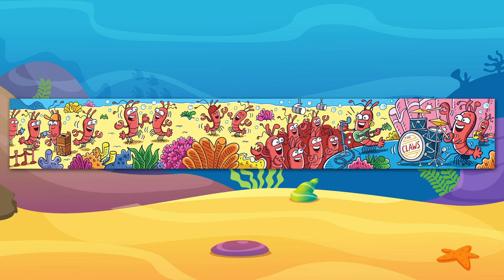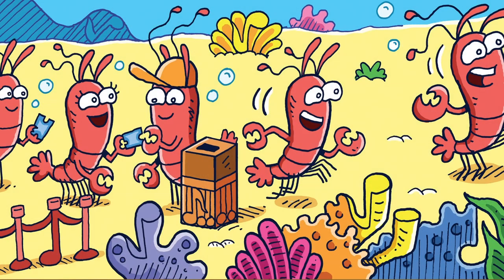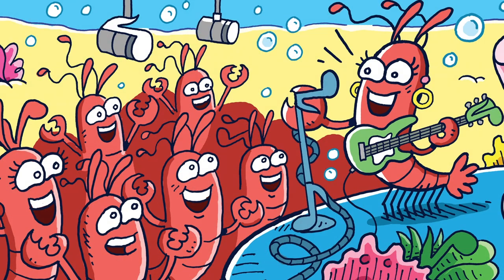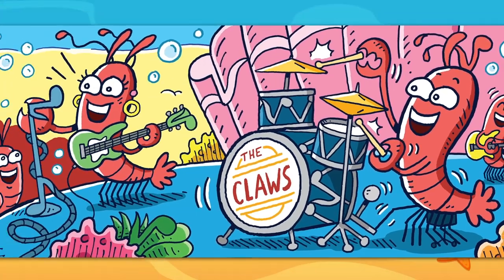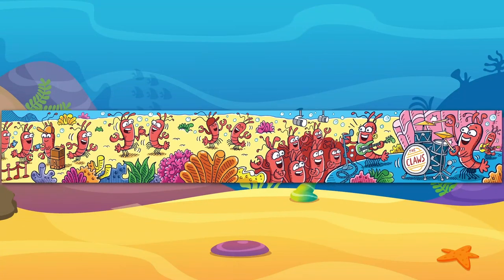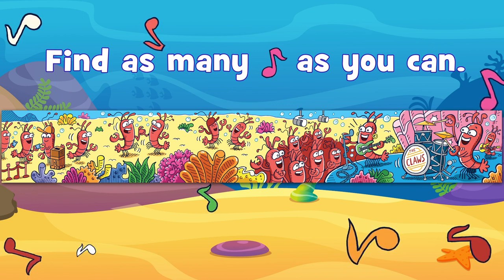objects. It's the concert of the year at the bottom of the ocean, and the lobsters are ready to rock. The band is cranking out some serious tunes and sending pleasant musical notes throughout the scene. See if you can find the hidden notes and count out loud as you find each one. There are 25 hidden musical notes.